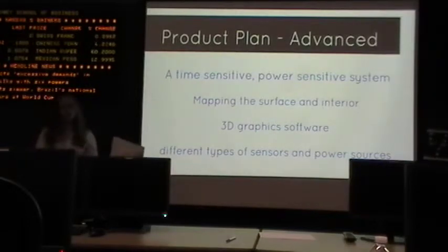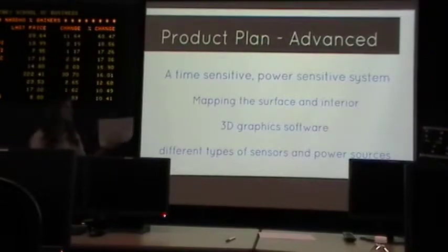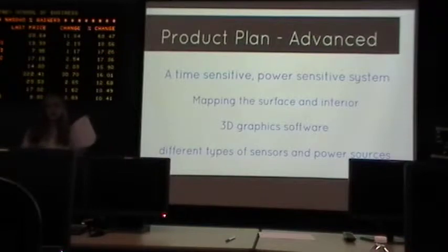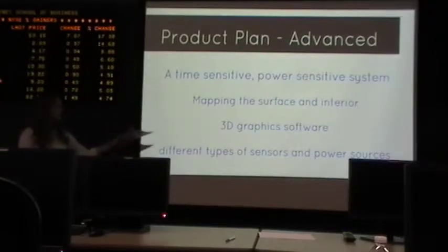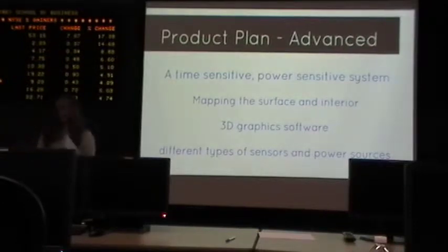But there's a lot more advanced explanation on page 3, and these impulses are time sensitive and power sensitive. So if an impulse is behind or it isn't as powerful as it should be, there's a warning sign that maybe there's something wrong with the infrastructure in the road or the bridge. And then the mapping software just shows that. That's also the graphic software. But we also need different types of chips, obviously, because a highway is different than a regular road. Cars go faster, more pressure, whatever.